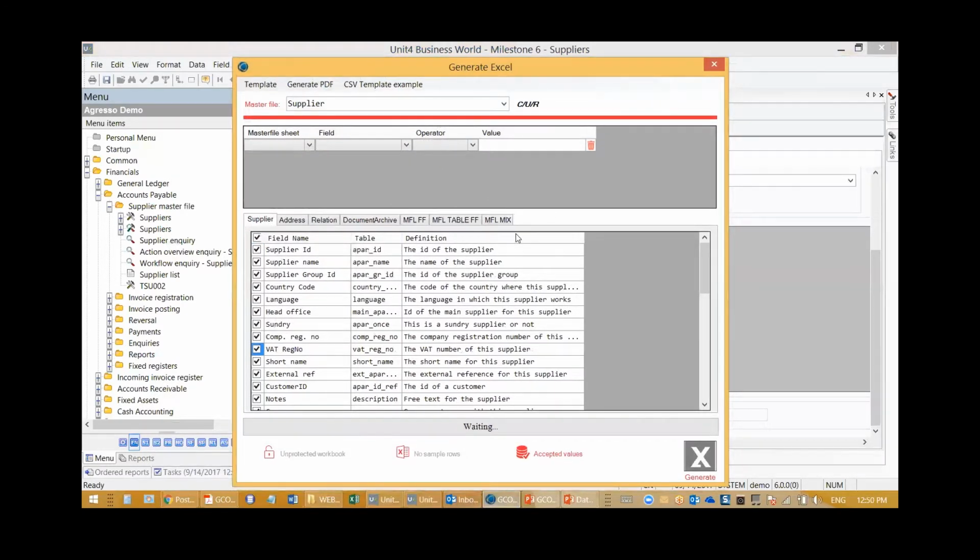Basically the idea is that the user and admin of Gcon4 MFL will come here to create the Excel sheet for the end user to complete. Once the selection is done, he or she will have three more options down here.